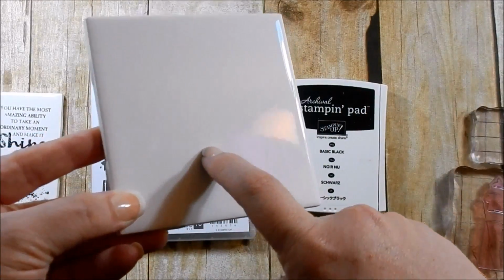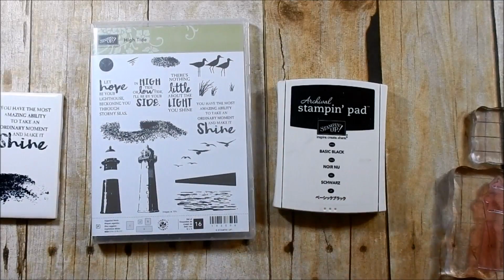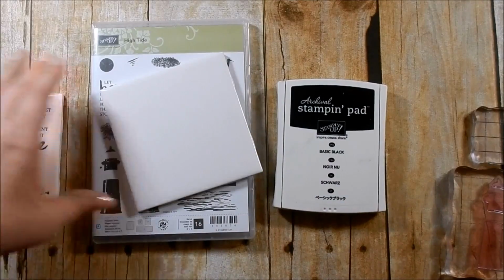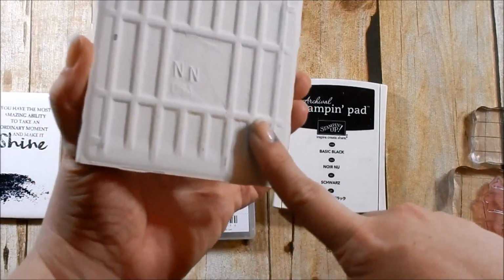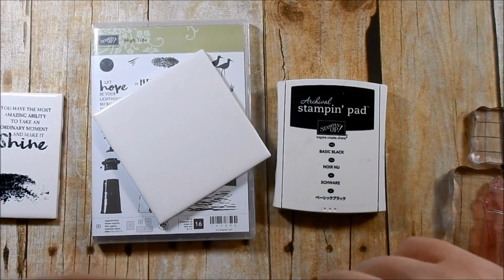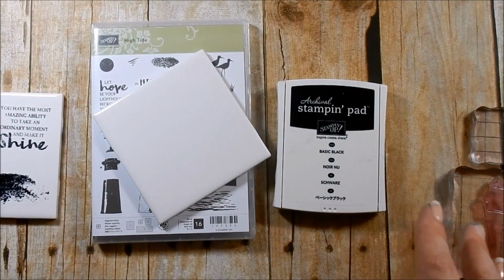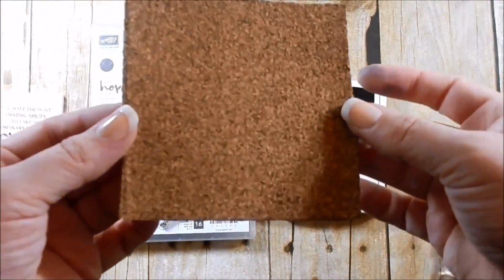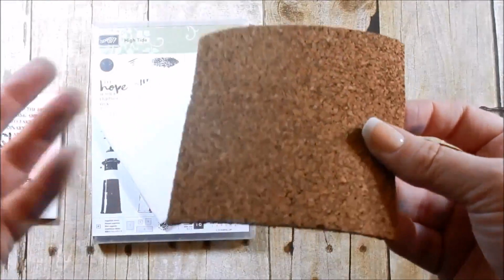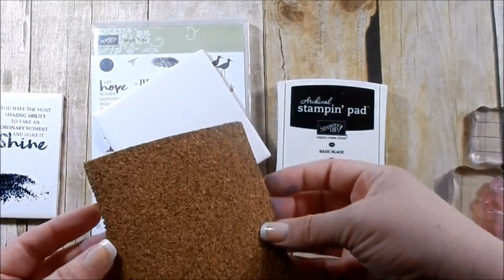This is just a bathroom tile, the shiny one, the cheapest one you can find at a home improvement store. You will also need something to cover up the bottom of the tile, because it kind of looks a little rough. You can use felt. I've seen people use felt squares, but when I was making coasters, I would sell them. So I would get the cork, and I got it in a roll, and then I cut it according to size to fit my coaster.